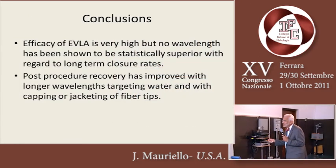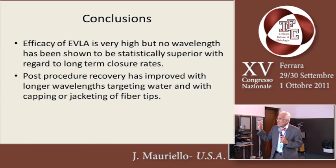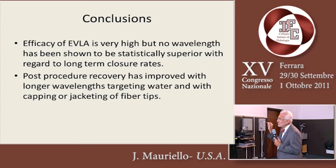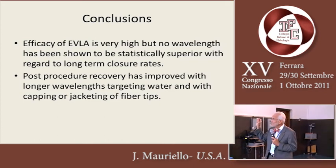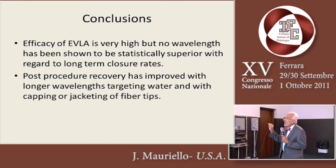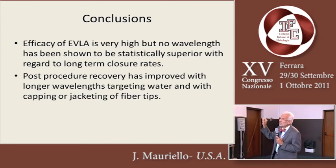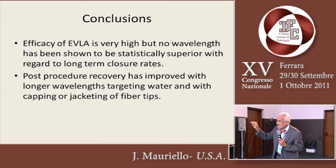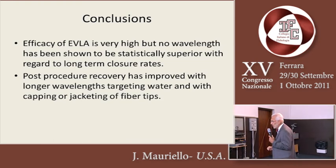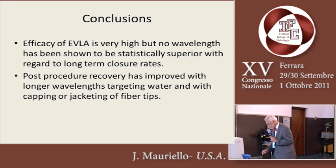So in conclusion, the efficacy of laser ablation is very high, over 95%, but no wavelength has been shown to be statistically superior. Post-procedure recovery has improved with longer wavelengths and with protecting the fiber, either capping or jacketing, especially with the radial emission.